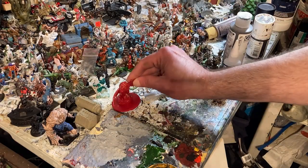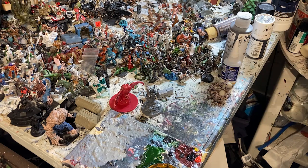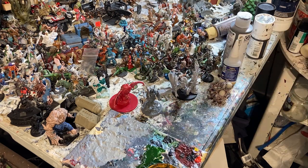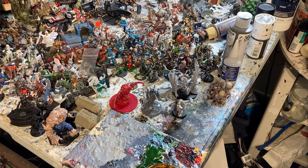Now you might be wondering what will happen to all the models that I didn't finish. Well, they will be going on to the paint table to wait their turn. And to think, I wonder why my pile of shame never gets any smaller, and in fact always seems to get a little bigger. Oh well, I think it's time for a monster fight now.